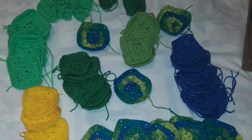Next up is Joyce Statham. I hope I'm pronouncing that correctly. If not, I apologize. Joyce says she mostly uses patterns as guides, and then she goes from there and changes things up to make them her own. So let's look at her projects.